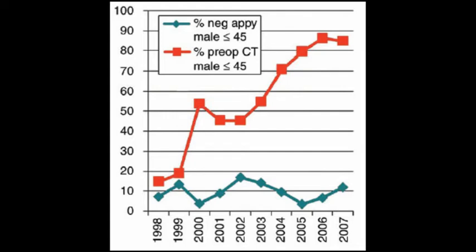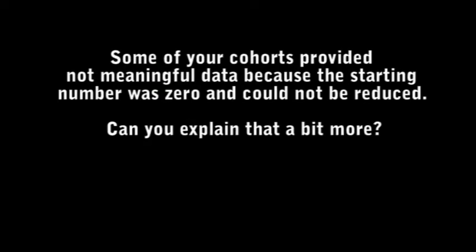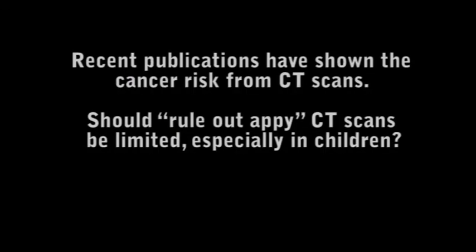And then for the men and women that were greater than 45 years of age, to be honest, we probably didn't have enough patients in those categories for each year to really draw strong conclusions for those patients. For some of the patient categories for a given year, early in the decade, the negative appendectomy rate was 0, and perhaps because we had small numbers of patients, we didn't detect a change in that very low negative appendectomy rate for those categories of patients.